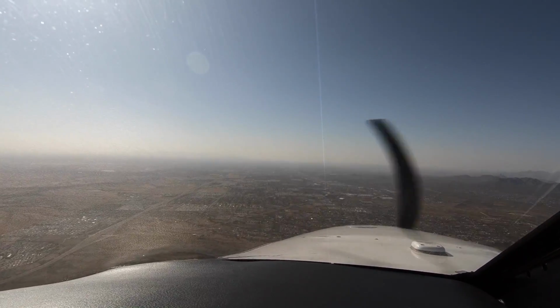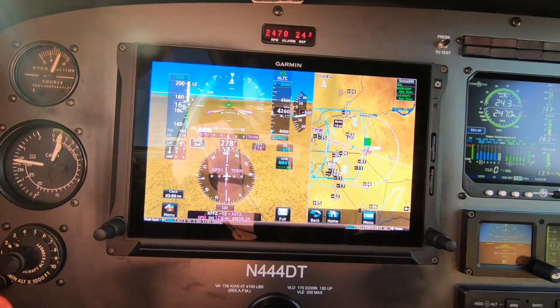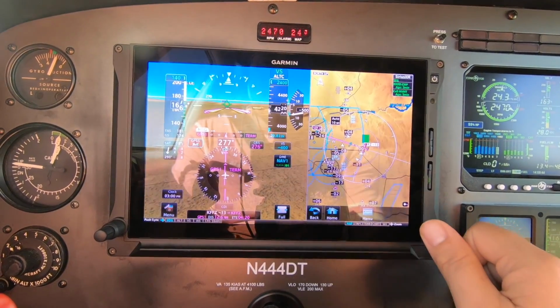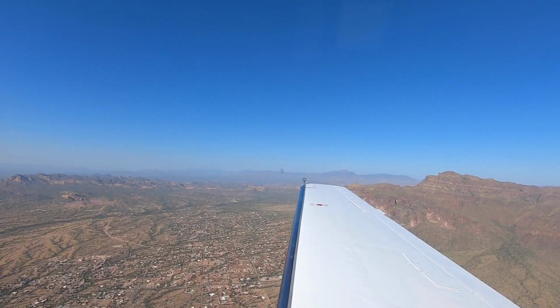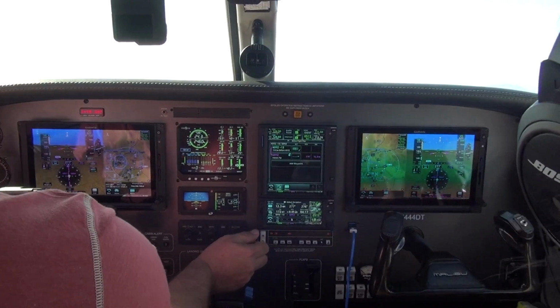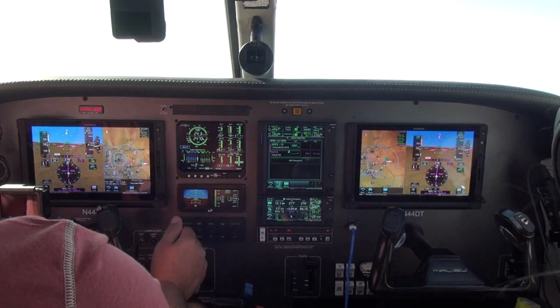Must be the global warming. 2,400. 342, traffic 11 to 12 o'clock, 4 miles opposite direction, a Malibu at 4,300, descending into Falcon. 342, looking. 342, your radar contact 5 north of the Willie VOR. Maintain VFR. Are you ready for vectors at this time? We're ready for vectors at this time. 342, going to give you a present heading. Traffic to your right side, about 3 o'clock and 2 miles eastbound, converging. Altitude indicates 3,700. Fast moving, I'm showing 160 over the ground.